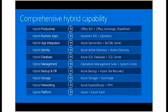The other point I want to make too is, Microsoft, I would say more than any other public cloud vendor, has the most comprehensive hybrid capability. So when we talk about any of your Office 365 services or any of the Azure services, the goal is integration with what you have on-prem today. We aren't here to tell you that you have to uplift everything you have to the cloud right out of the gate, because we realize that's a tough shift for someone to make.